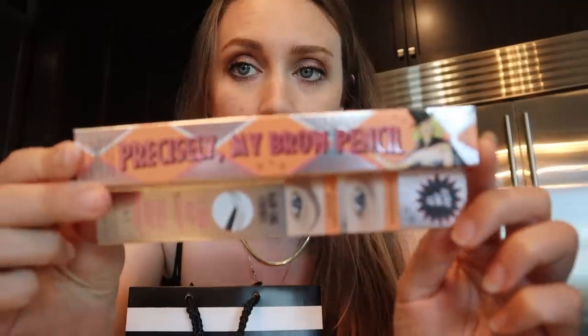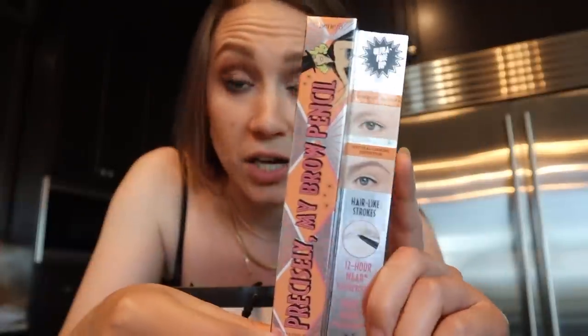For years, I have used just the Sephora brow pencil, but I follow Alicia Marie on YouTube, and she loves this Precisely My Brow Pencil by Benefit. She loves it. So I tested my shade out to see which one I would like. Ultra Fine Brow Defining Pencil. She really likes it. And it's waterproof.